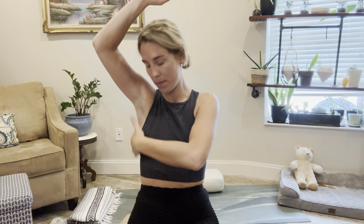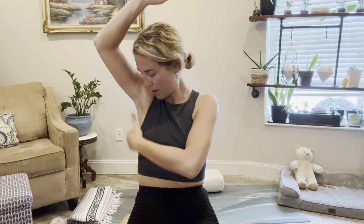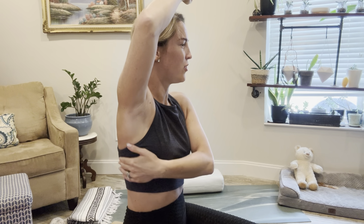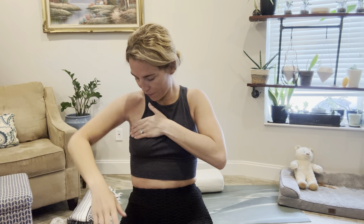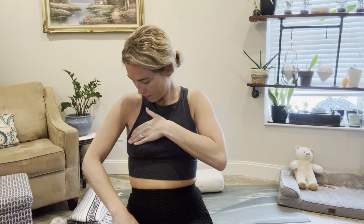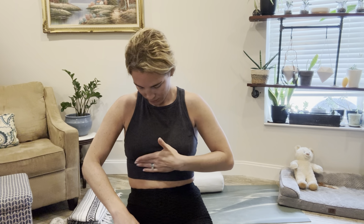You can lift your arm up, moving it up. This section on the side, you can gently pump it up towards the armpit. Good. And then if this is the side that's affected, you can start to bring that fluid all the way across or up. Good. And then relax the hands down.